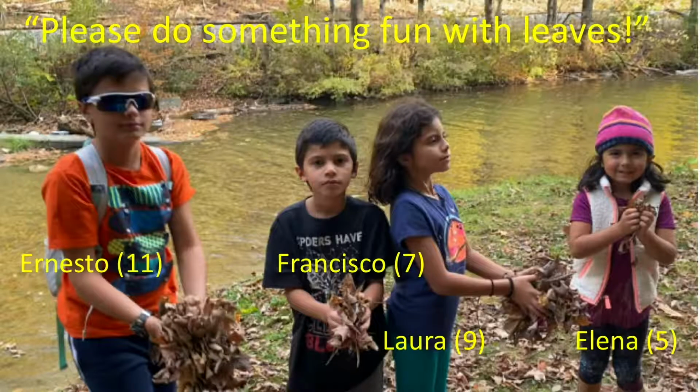We got a very interesting question this week. Somebody wrote us, in fact, my family on the road, we have Ernesto, Francisco, Laura, and Elena, and they said, please do something fun with leaves. Well, one fun thing you can do with leaves is throw them at each other. That's kind of fun, right? Yes. That's fun. Or we're in PASCO Laboratories, we're going to do some science.